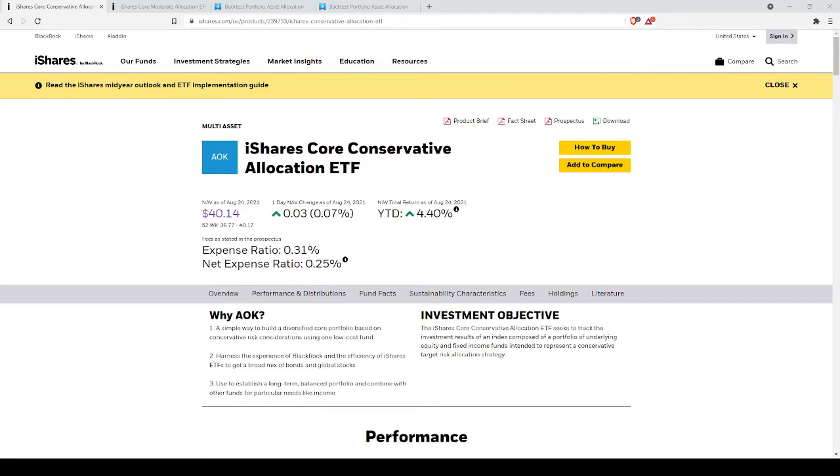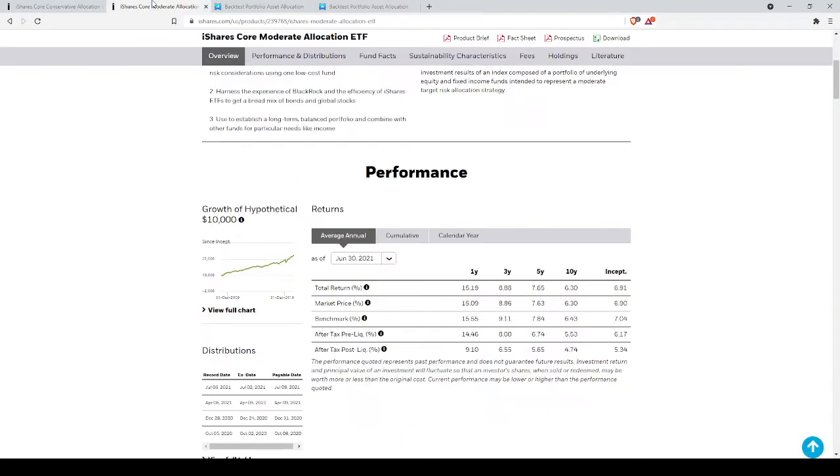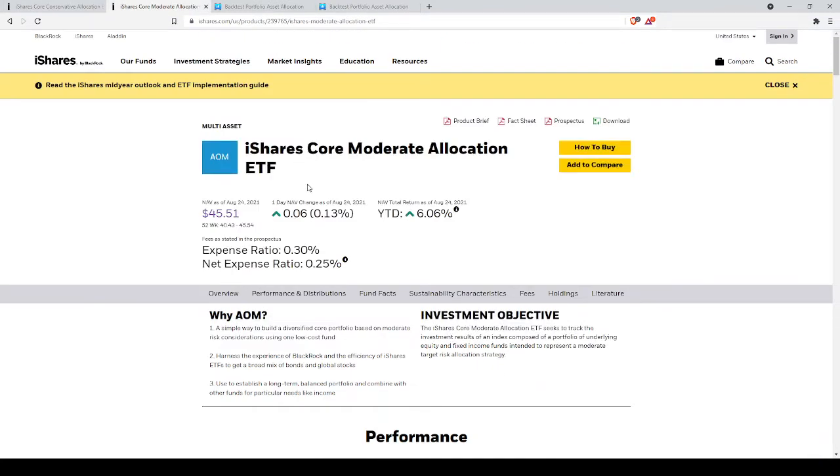Hey everybody, back with another ETF review, and today we're actually going to be looking at two ETFs as opposed to the usual one because they are very similar and are sister funds. We will be looking at AOK, which is the iShares Core Conservative Allocation ETF, as well as AOM, which is the iShares Core Moderate Allocation ETF.